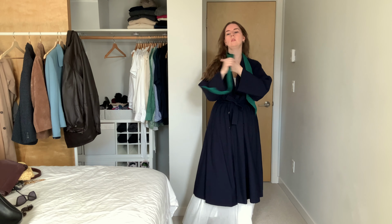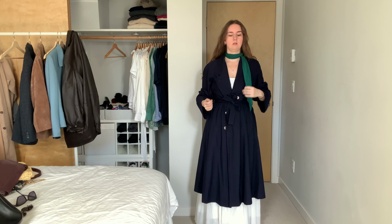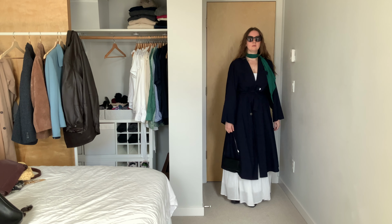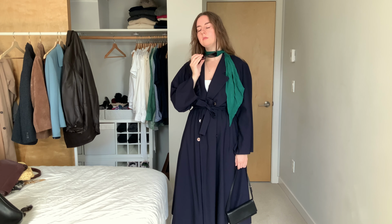Yet another way, I paired my trench coat. It's a wool navy vintage trench coat. Have some black boots on, some black accessories. And then for my statement, I'm just adding a green neck scarf. This outfit is so gorgeous to me and so chic.